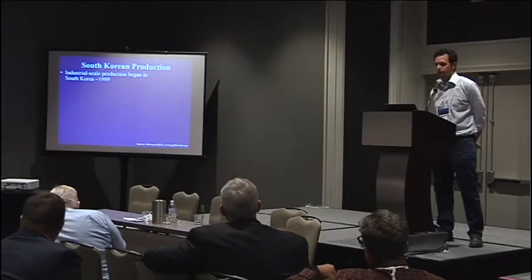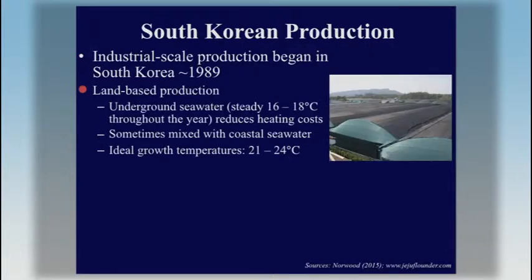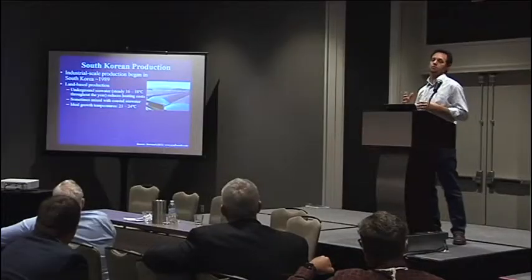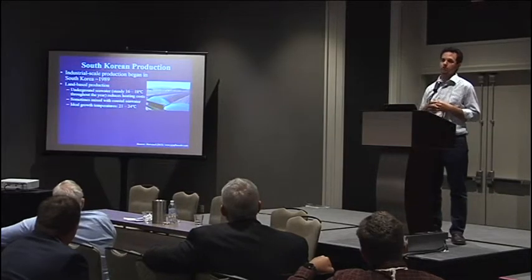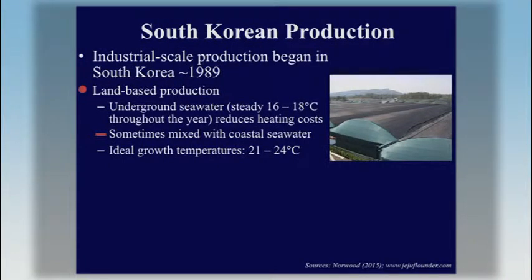And in terms of South Korean production, South Korea is a leader in producing this species worldwide. Industrial scale production began in South Korea in about 1989. They use land-based production. They have underground seawater supplies that provide a steady 16 to 18 degrees C throughout the year, and this reduces their heating costs. Again, this is a temperate, cooler water species than some of the others we've talked about, like the cobia, for instance. They sometimes mix this underground seawater with coastal seawater to get the right temperature profile, and they have ideal growth temperatures of 21 to 24 degrees C.